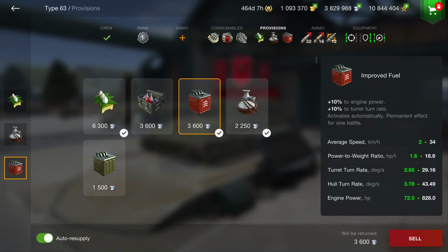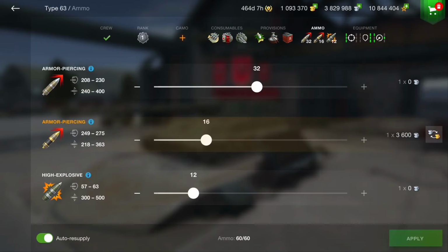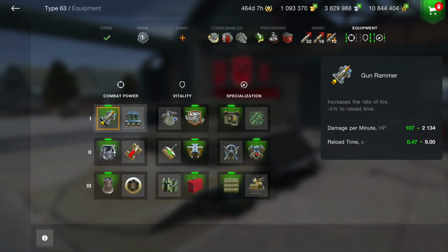Next, in terms of the provisions, everything is pretty normal here. Ammo loadout, this tank of course carries a fair bit of premium AP as it is quite nice to use, definitely useful. However, your standard ammo will still be your main ammo type, as this tank doesn't have that crazy damage on premium unlike other Japanese tanks. But equipment wise, I'd use gun rammer because I find the penetration on this tank is perfectly fine. 219 is just average for a heavy tank, but 262 on AP, premium AP is very good, and you don't struggle to penetrate enemies at all.